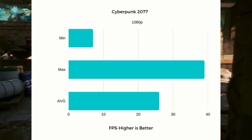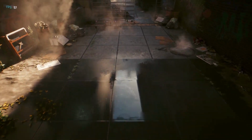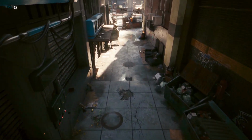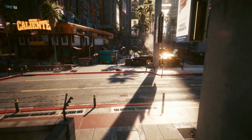Lighter titles like Fortnite run fine even up to 1440p. At the default ultra settings, I was able to get 55 FPS average at 1440 and 80 FPS average at 1080, so it's very playable and very smooth.